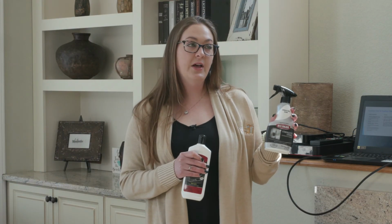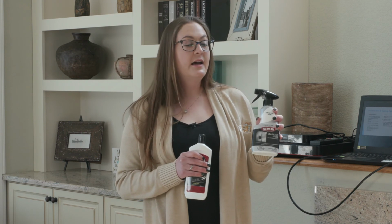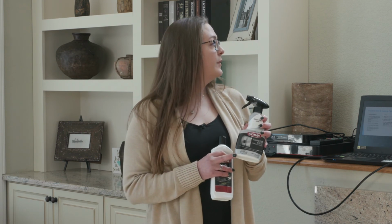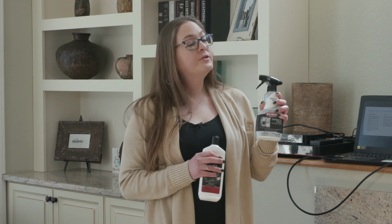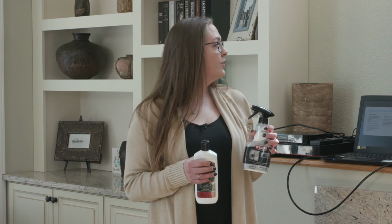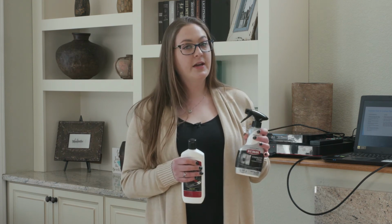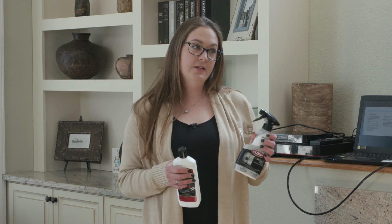We also have our stainless steel and cooktop cleaner. Our stainless steel cleaner must be used on all stainless appliances. This will preserve the stainless and help to eliminate rust from forming. Do not use a Brillo pad or other harsh scour pads on stainless steel. And if there is rust on these stainless appliances, please document that and let us know.